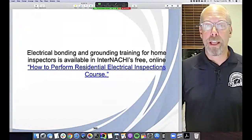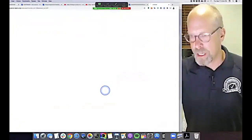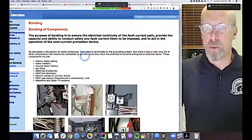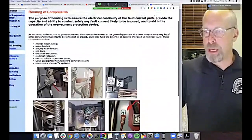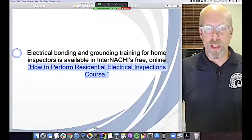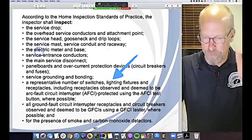Electrical bonding and grounding training for home inspectors is available through that same electrical course. I'll take you to the section. There's a section on bonding and the purpose of bonding and where it should be and what it looks like and what a defect looks like. And what are those green screws? What are they supposed to do inside the electrical panel? Should I look for them?